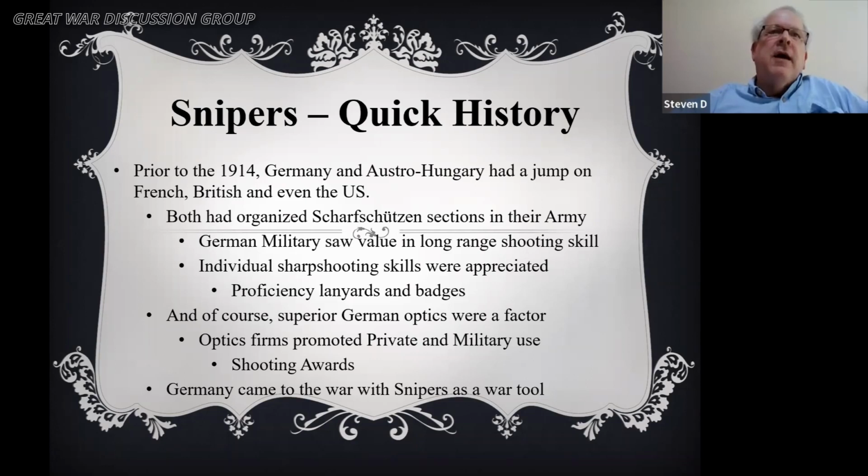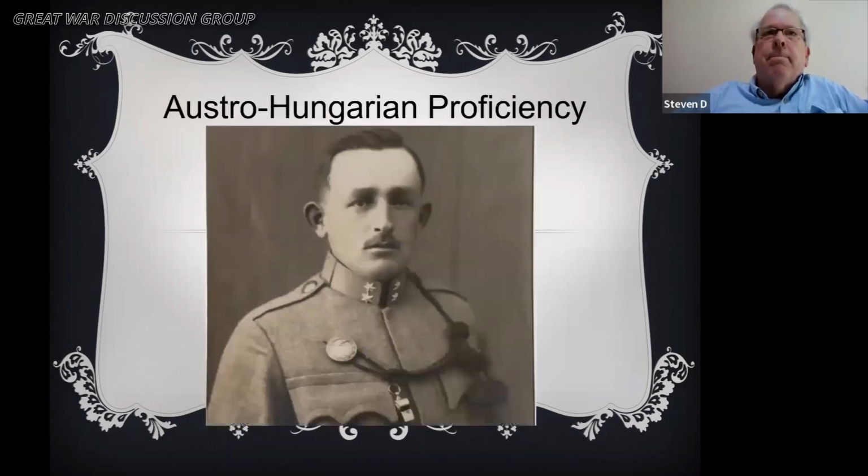It's similar to the U.S. Army sharpshooter and rifleman skill, but it went beyond that. The optics firms promoted this, such as Zeiss and Goerz, for both private and military use. There were military awards as well given by Zeiss for shooting, and Germany came to the war with snipers as a war tool.